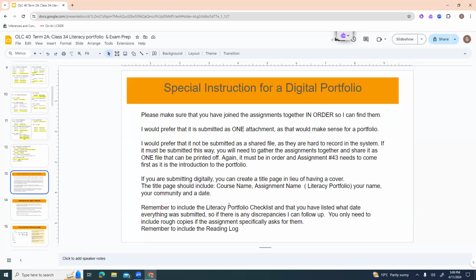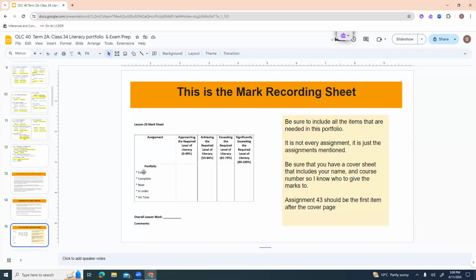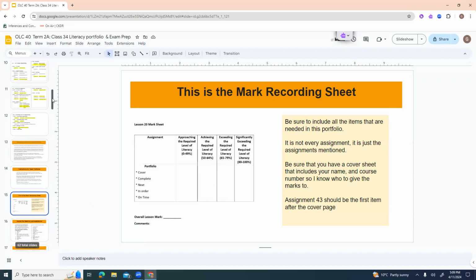You can also create a title page in lieu of having a cover, which should still include the same information: the course name, the assignment name, your name, your community, and a date. Also, you need to include the literacy portfolio checklist and have it filled in. You do not need to include any rough copies, but you do need to include the reading log. This is basically the mark recording sheet for the portfolio. I'll be looking for the cover, that it's complete, that it's neat, it's in order, and on time is not really an issue for us, but those are the kind of things.